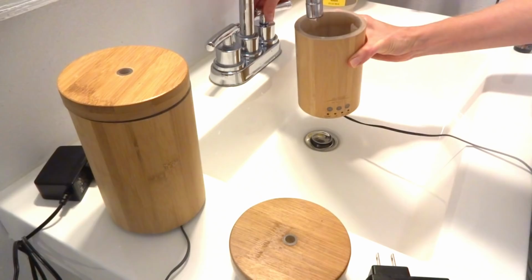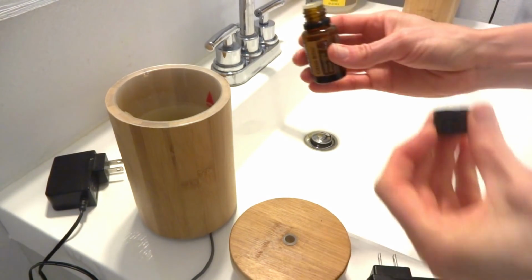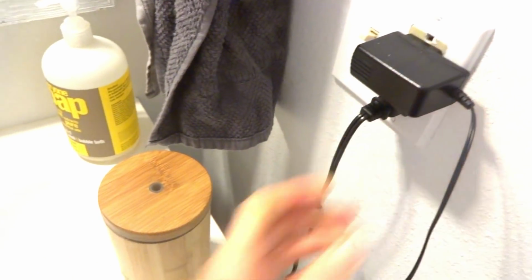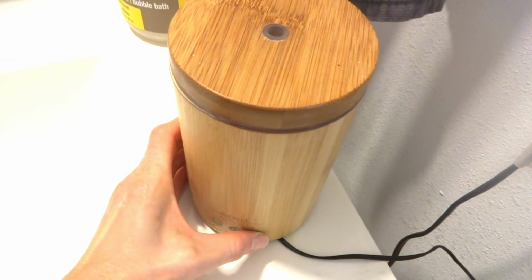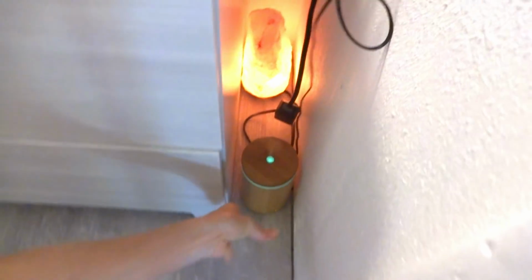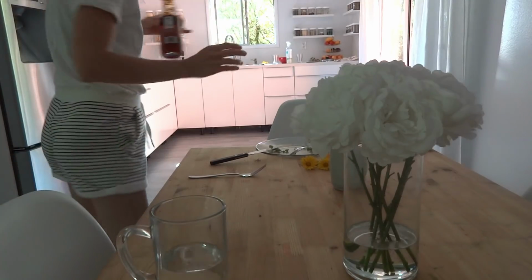So the next thing that I like to do is fill up my diffuser, and I use it at night and in the morning. In the morning I choose smells that energize you, and this morning I chose the orange and vanilla smell, the Orange Blaze from doTERRA, and I love this smell. I like to put it in the bathroom so it gives a nice smell. And I place the other one somewhere around the house.